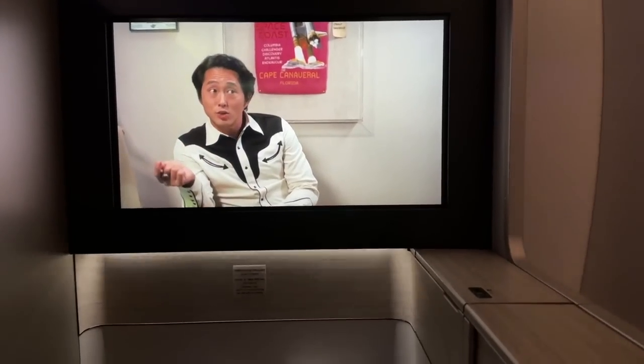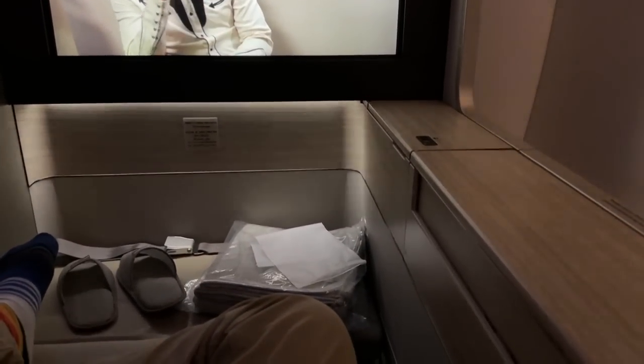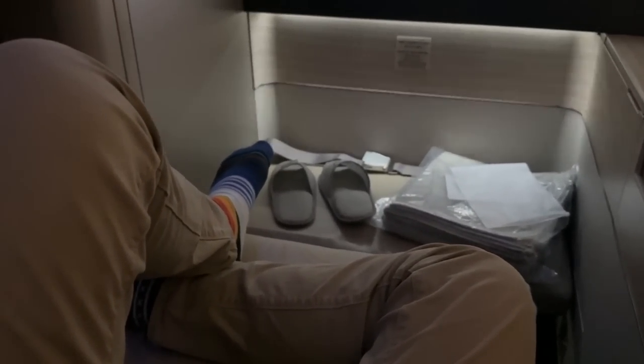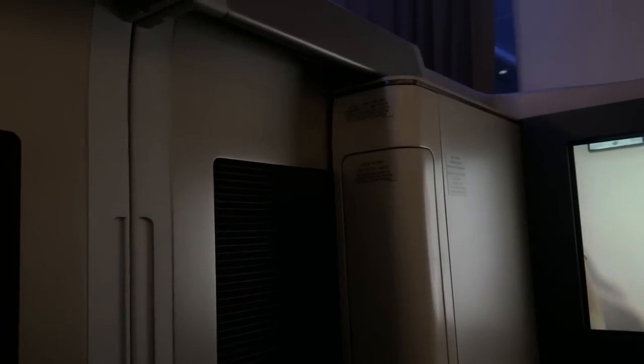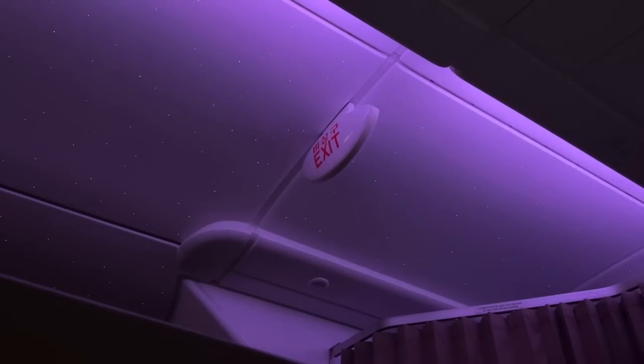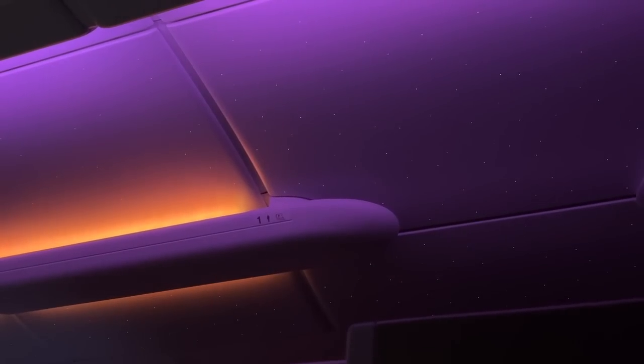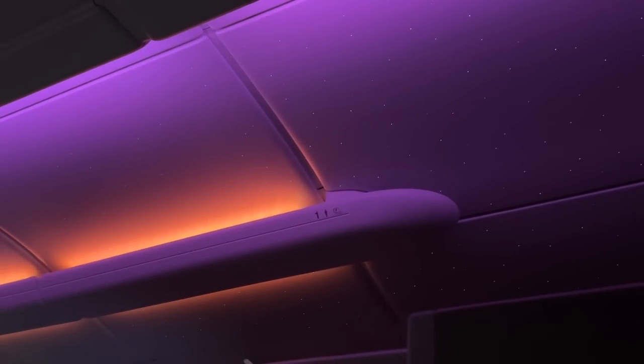There's also a large amount of lighting that can be adjusted in here, for example this lighting over the head, and there's also some matching lighting down on the footrest which helped to set the ambiance. You could turn that off and turn on and off the flood lighting for your suite from the panel in your seat as well, depending on how bright or dark you wanted it. As the flight continued and we got closer to sunrise, the mood lighting did shift. What didn't change, however, was the fake night sky above my head.